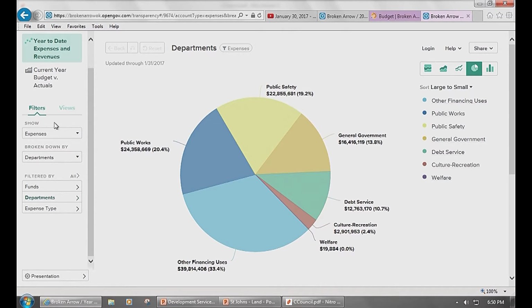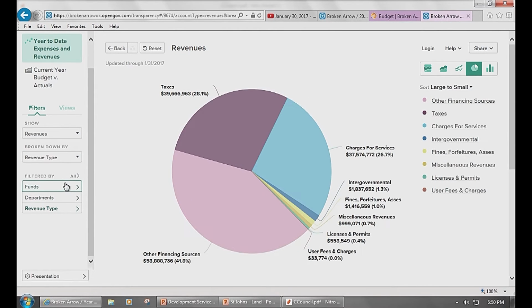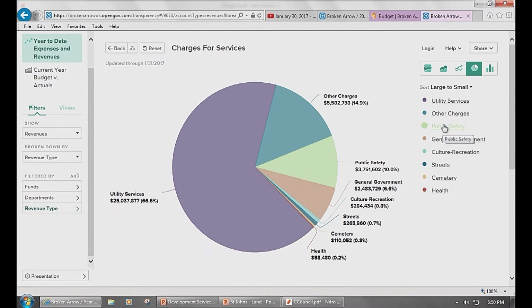We're going to change it from expenses to revenues. So for this one, we're going to go into fire, and change it from departments to revenue type. We're going to go into charges for services specifically, but again, you can see the breakdown of taxes, licenses and permits and everything like that. So we're specifically going to go into charges for services.